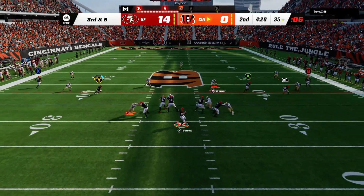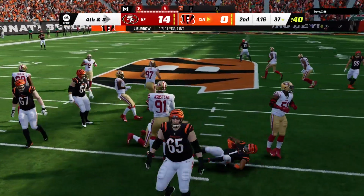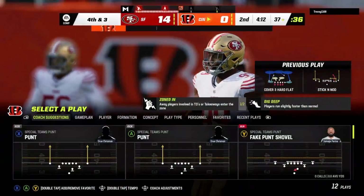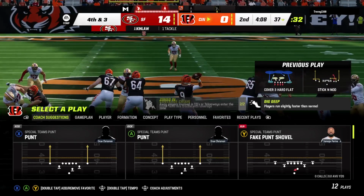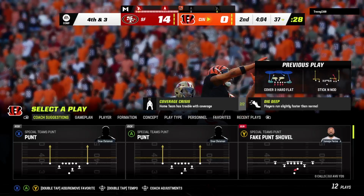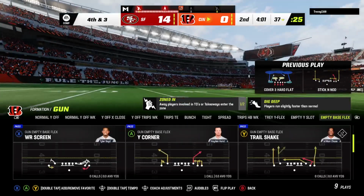Now Burrow. Not open, that's Ja'Marr Chase complete. And he'll be stopped well short. Only 2 yards there, 4th and 3. So much about this game is just understanding situations and then having to execute, isn't it? Guard the first down sticks. Don't let them get there. And they rallied and made the tackle.